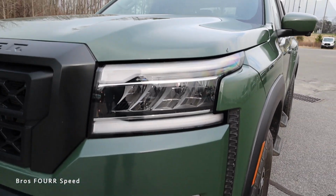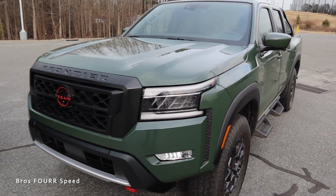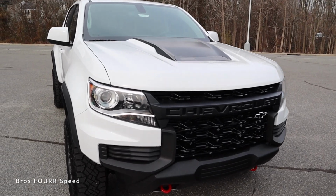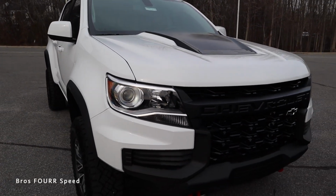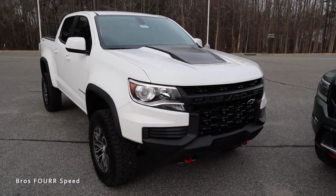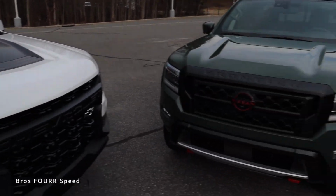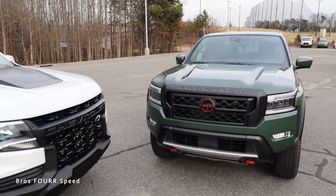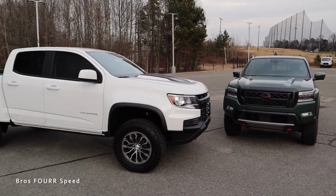I do like the headlights a lot better over on the Nissan. They're LEDs with LED daytime running lights. I think the Chevy's headlights look a little old. They do have projector beam headlights, but kind of nothing special the way they're designed. The hood on the ZR2 looks really cool and aggressive. I love that design. The Nissan's is kind of normal. So both front ends I think equally look pretty cool. They of course work with the style and the brands that they are.